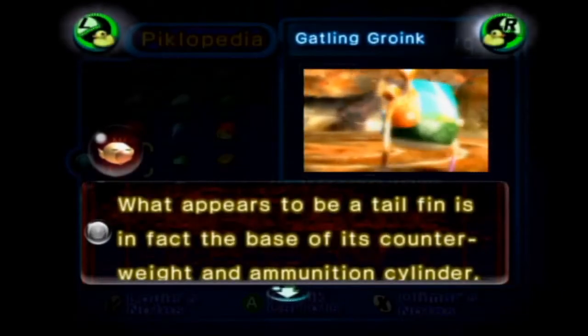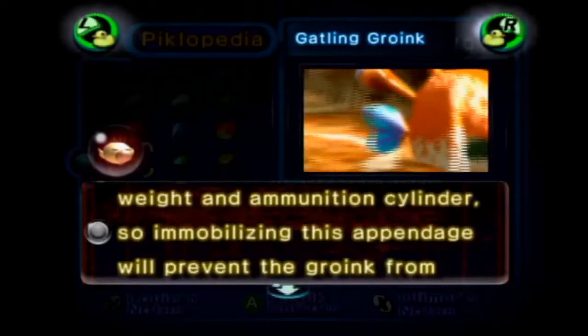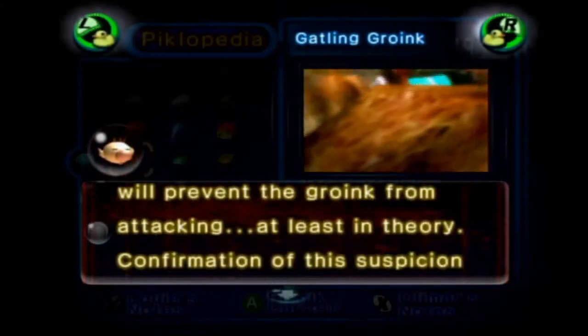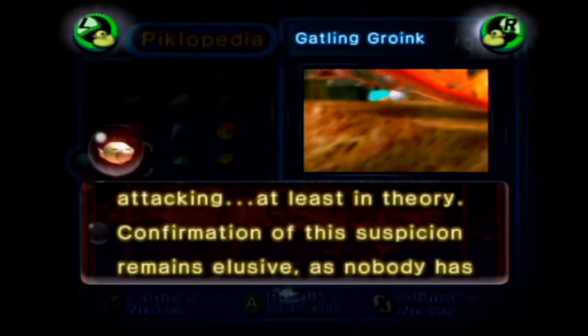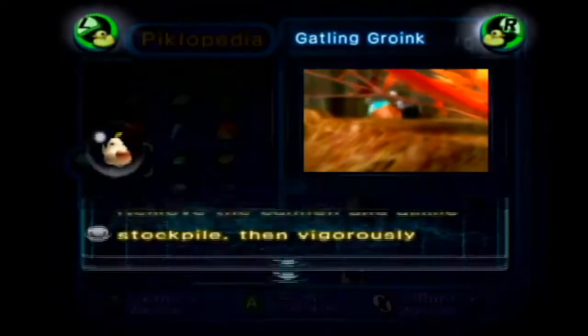What appears to be a tail fin is in fact the base of its counterweight and ammunition cylinder, so immobilizing this appendage will prevent the groink from attacking, at least in theory. Confirmation of this suspicion remains elusive, as no one has volunteered to test it.